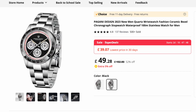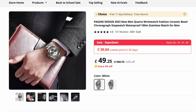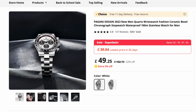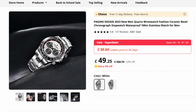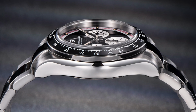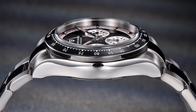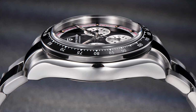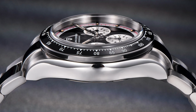That makes it cheaper than the other two on this list, but it's not the cheapest on this list. You can get this one with a white dial Panda or a reverse Panda called the PD1676. This one comes with sapphire crystal, 100 meters of water resistance, lume markers, and measures in at 40mm in diameter, 13mm thick, and with 20mm lug width. Starting to notice a pattern with these measurements?